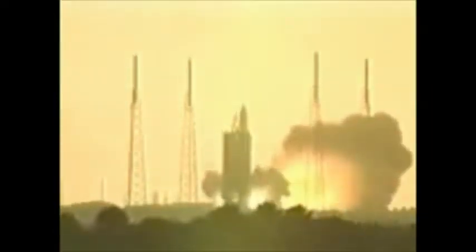1, 7, 6, 5, 4, 3, 2, 1, 0. We have ignition and liftoff of America's silent hero, the Air Force Titan IV. This is the final Titan IV to be flown. Currently, the twin solid rocket motors are performing nominally. T+ 40 seconds. Oh no.